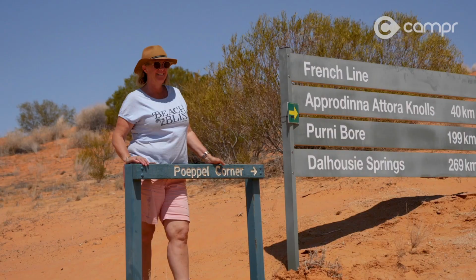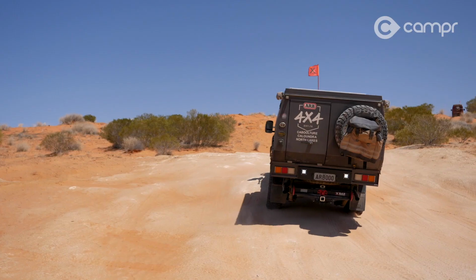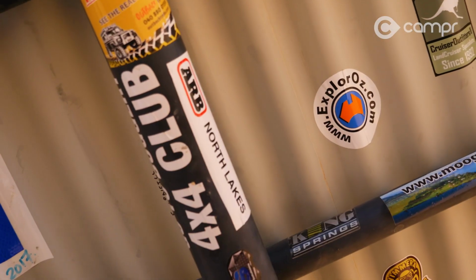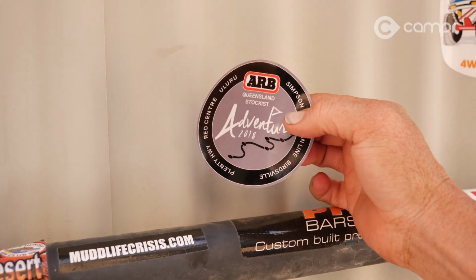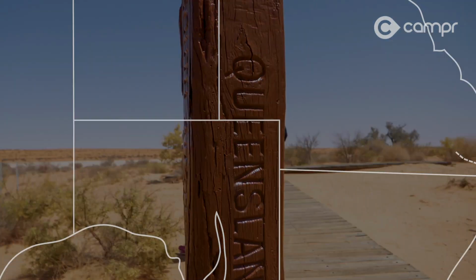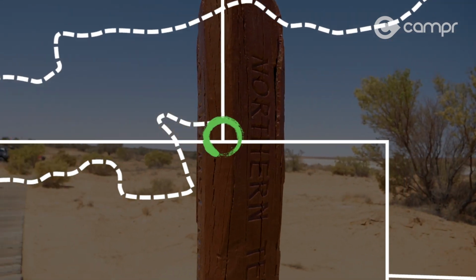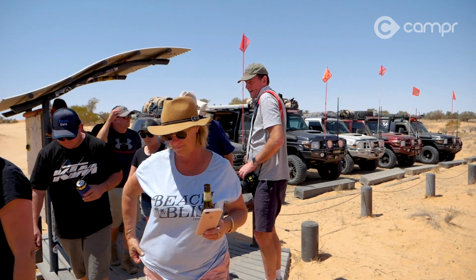Augustus Poeppel reached the corner, the meeting place of the states of Queensland, the Northern Territory and South Australia, in 1880. I guess it's something about the adventurer in us Aussies that wants us to stand at the tip of Cape York or stand on a state border and get a photo taken. It's one of 3 corners on the Queensland state border. The other 2 are Haddon's Corner and Cameron's Corner, but here we are at Poeppel's.